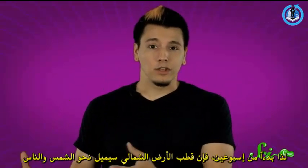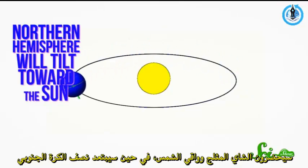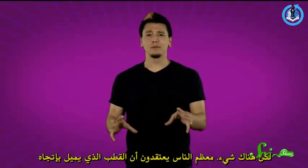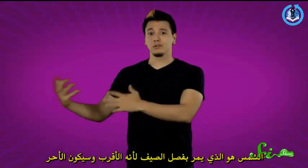So starting in a couple weeks, the northern hemisphere will tilt toward the sun, and people will break out the iced tea and sunscreen, while the southern hemisphere will point away and begin bundling up for the relative darkness of winter. But here's the thing, lots of people think that the hemisphere that's tilted toward the sun experiences summer because it's closer and therefore hotter, which is just false.